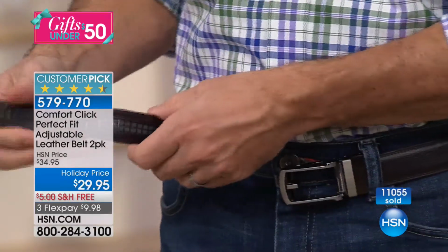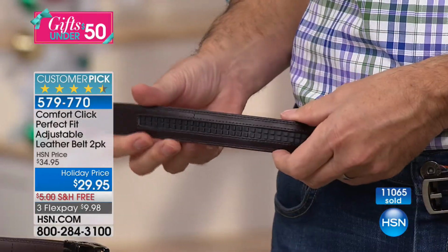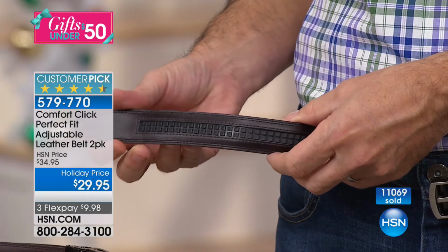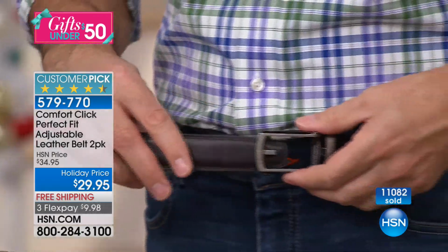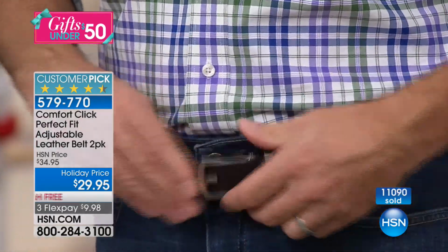I'll show you this. Someone asked me, what about that ratcheting system? That's got to be all worn out. I wear this belt every day, and look at that. It looks absolutely brand new. So it's a terrific belt that's going to last. It's going to be comfortable.